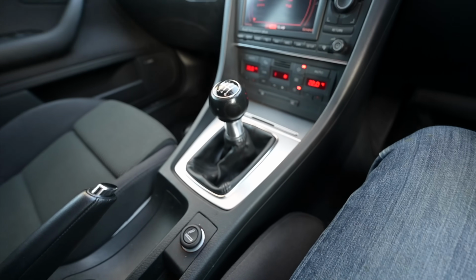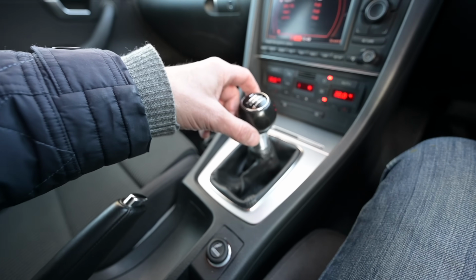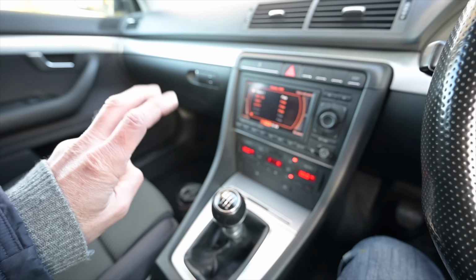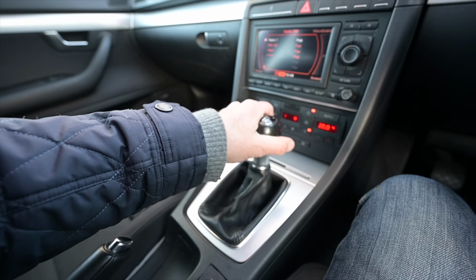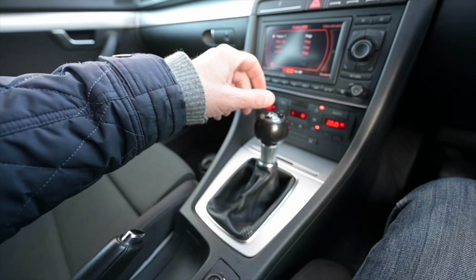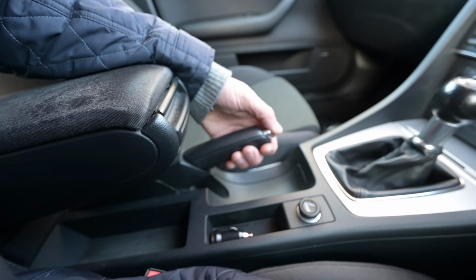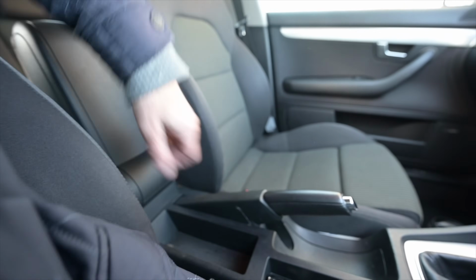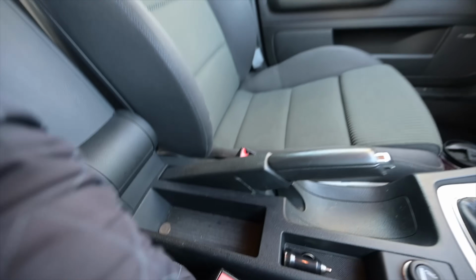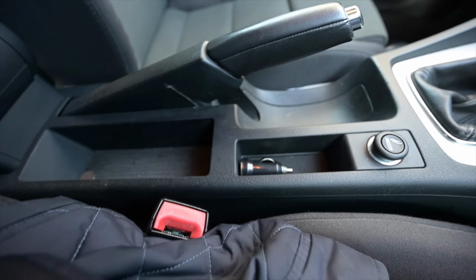There were 3 gearbox choices here. The manual, which is the best one, 6-speed. There was a CVT with 7 programmed change points in it, or if you went for the Quattro and wanted an automatic, you could have a jet drag 6-speed real automatic. Leather-clad proper handbrake and an armrest, which is honestly very much in the way, so we'll move that out of the way because it can't be doing with that. And there are a pair of little cubby holes down here by the handbrake, just ideal for putting stuff in.